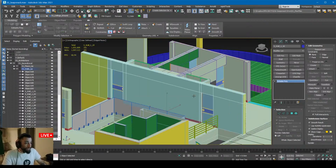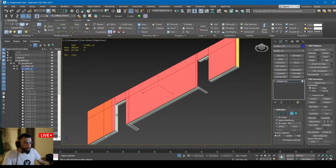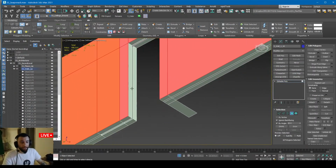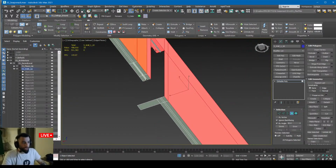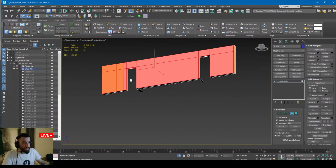But before I separate it, I need to make the lightmap bake consistent on this mesh. I would take the parts I really care about, like the door entrance here.